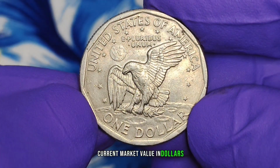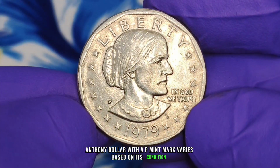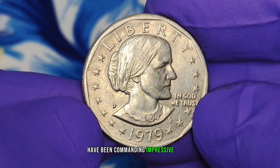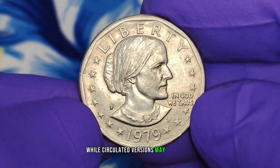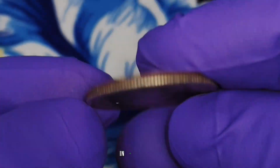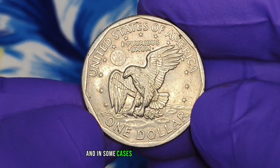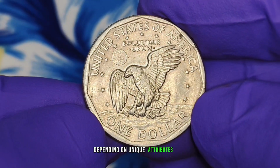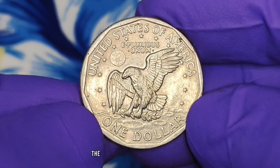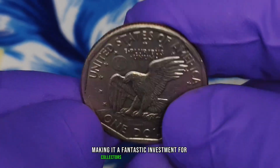Current market value in dollars. The value of the 1979 Susan B. Anthony dollar with a P Mint mark varies based on its condition, but those in excellent or uncirculated condition with a stunning silver-like luster have been commanding impressive prices in the market. While circulated versions may still hold some collector value, it is the near-mint to perfect-grade coins that truly stand out. In top condition, these coins have been known to sell for anywhere between $370,000 and in some cases even higher at auctions, depending on unique attributes and collector demand. As numismatics continue to gain popularity and rare coins appreciate over time, the value of this extraordinary piece is expected to climb even further, making it a fantastic investment for collectors and enthusiasts alike.